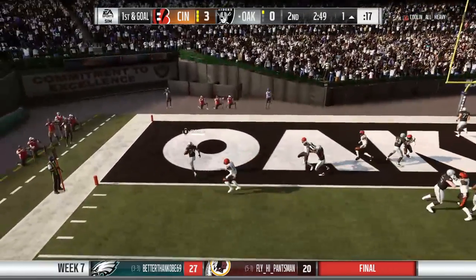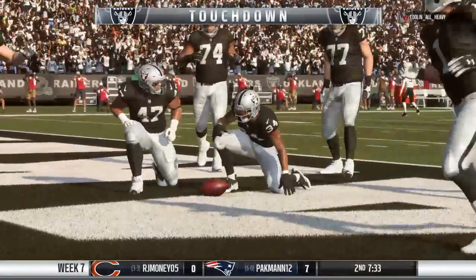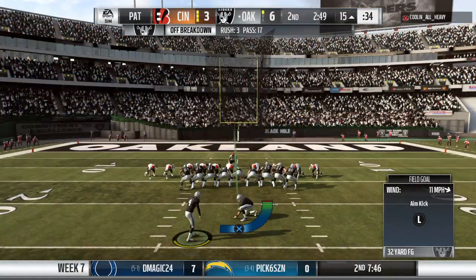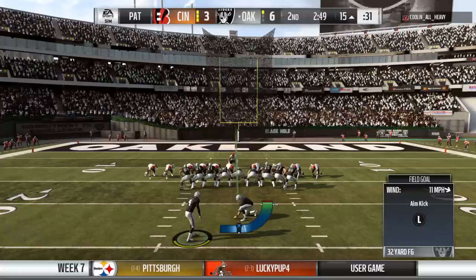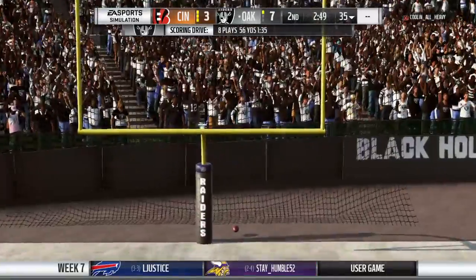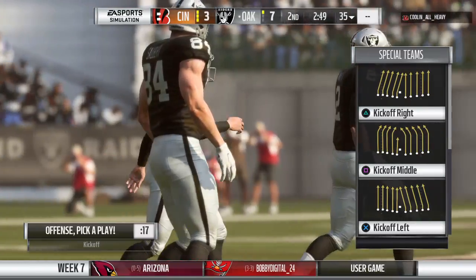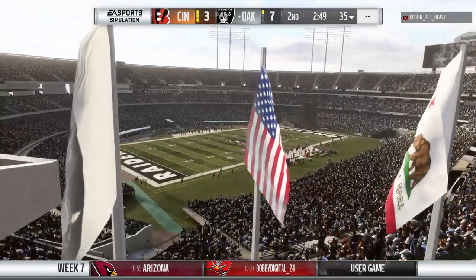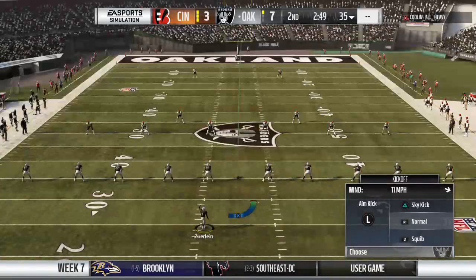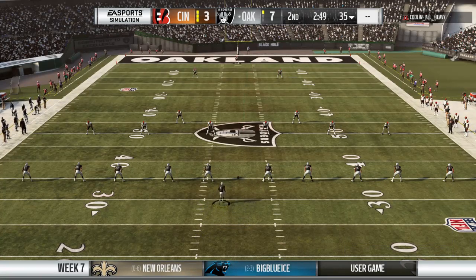They'll run here with Freeman. And he's in. Touchdown, Raiders. Devontae Freeman, his 2nd touchdown on the season. And the Raiders are able to cash in for 6. Zerline connects on the extra point, and that makes it a 7-3 lead. Zerline out now to kick this one away.